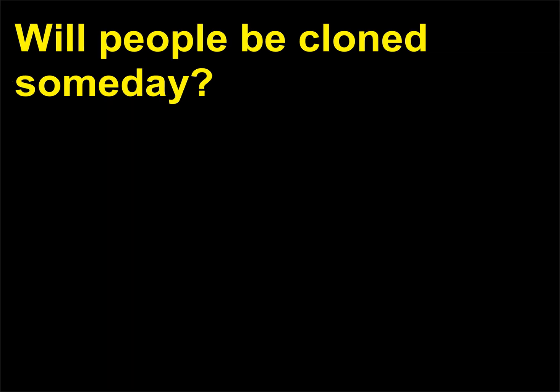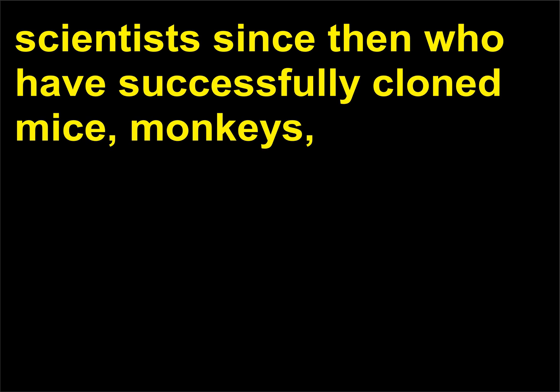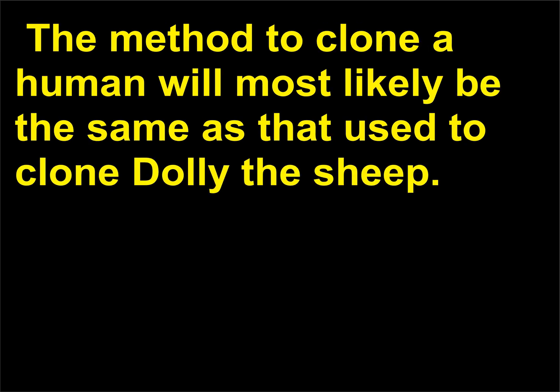Will people be cloned someday? The breakthroughs in cloning technology made by the Roslin scientists and several other scientists since then who have successfully cloned mice, monkeys, and cows have raised new hopes, and fears, that the technology to clone a human being is within reach. Some scientists believe that the first successful cloning of a human being will happen before the end of this century's first decade. The method to clone a human will most likely be the same as that used to clone Dolly the sheep.